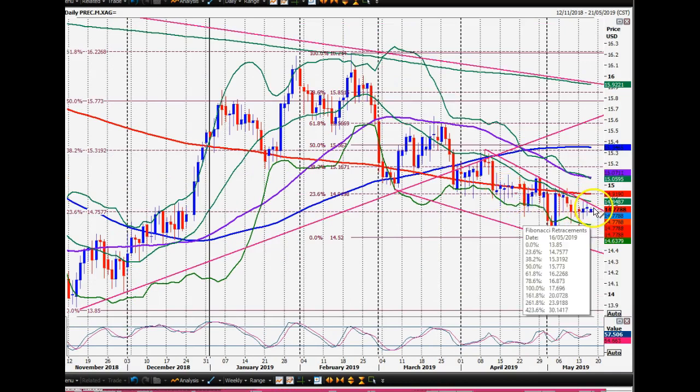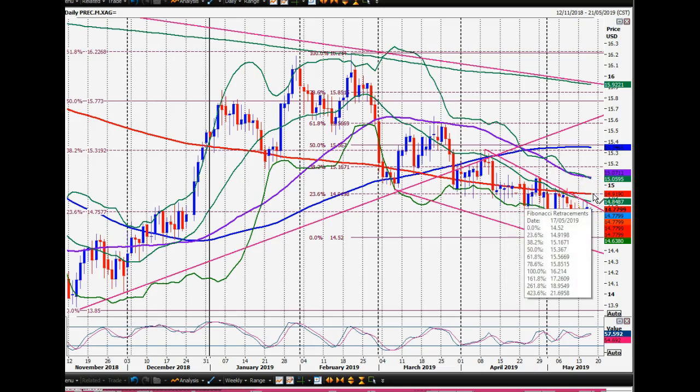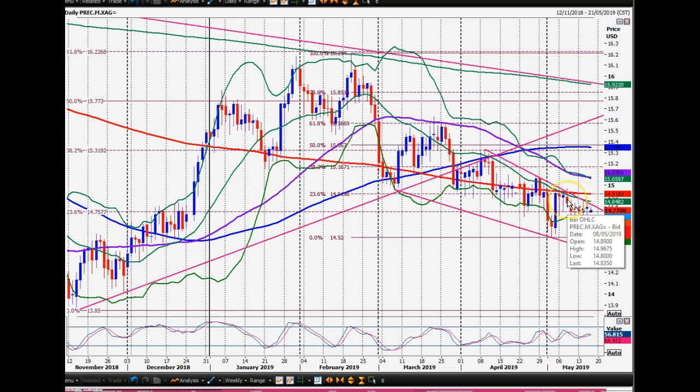Silver chart. Well, silver's heading sideways, but we're in a bear trend. Certainly for this year, we are in a bear trend. We'll have to get up through 14.84 for this little short-term, this sort of 2-month channel to be broken. But really, for me, I'm not bullish unless we get above 14.92. That's the 200-day moving average and the 23.6% fib. And I would be far more encouraged if we get up through 14.96, 14.97.